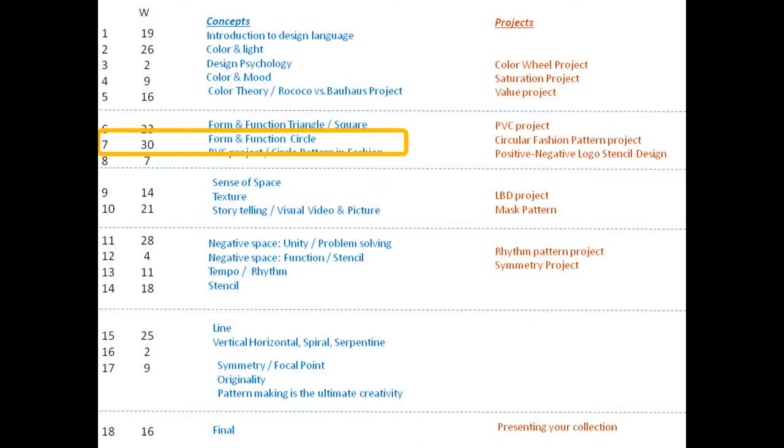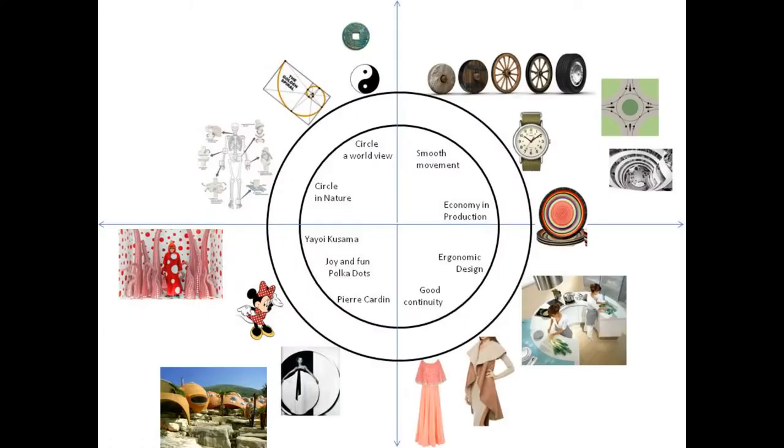If we have to get a mentor to be a better designer, I think the only mentor we should go for is Mother Nature. So we are going to spend 2 weeks to talk about circle and what is the strength, advantage, and the benefit when we incorporate circle in our design.